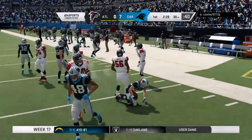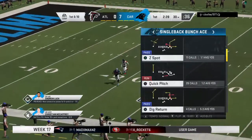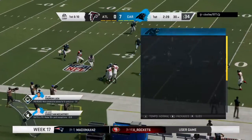It'll wind up being a net of 41. 9-yard return, 50 on the punt. And the Panthers will take over now, 1st and 10.